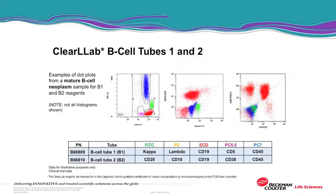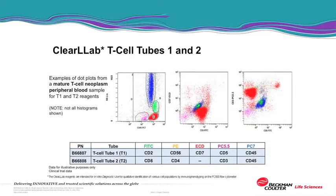Here we have a T-cell lymphoproliferative process. Again, you see the same pattern here. Remember I pointed out we had CD45 by side. We also have CD45 by side here. And again, you see a prominent lymphocyte population. These cells are actually CD2 positive, but they dropped CD7, which is characteristic of certain T-cell lymphoproliferative disorders.